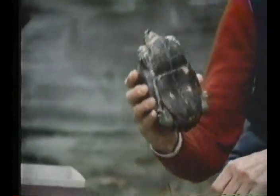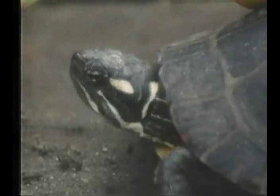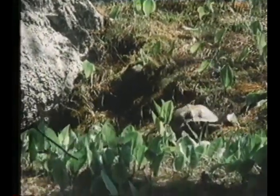Now let's take a look at its feet. Box turtles have 5 toes on their front feet and 4 toes on their back feet. Pond turtles, like this painted turtle, have webs between their toes. The webs help them to swim. The box turtle doesn't have webs. It lives in the woods. Not all turtles live in wet places.